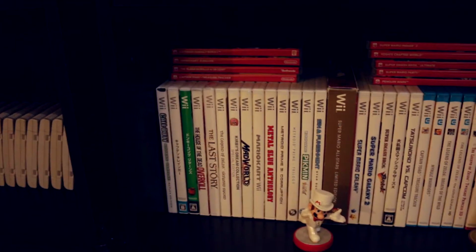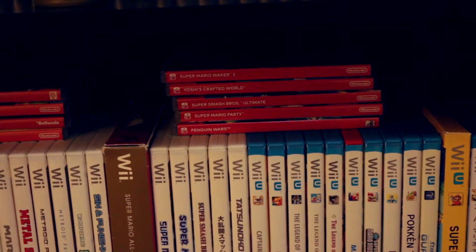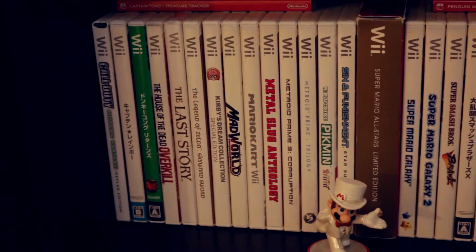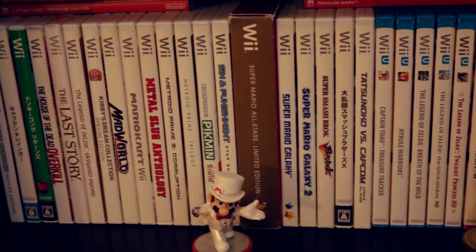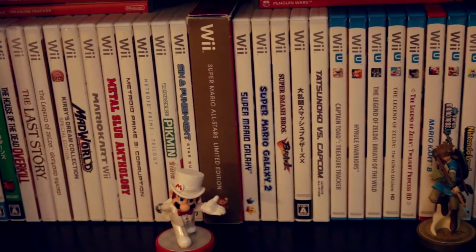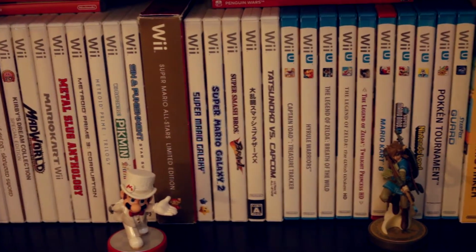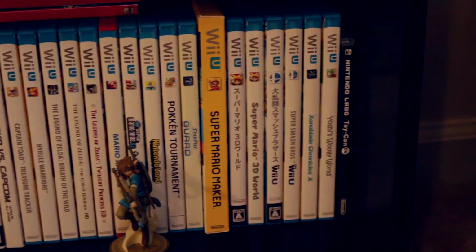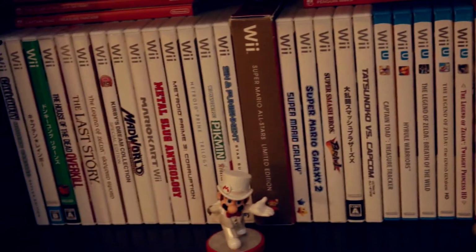And let's continue down the shelf here. Just kind of have some Switch games laying on top of here. Anyhow, let's take a quick look at my Wii collection. Got some random Japanese games mixed in there, as you can see. Last Story, Metal Slug, Tatsunoko vs. Capcom. Yeah, nothing too interesting there. Got Japanese Smash and Mario 3D World.